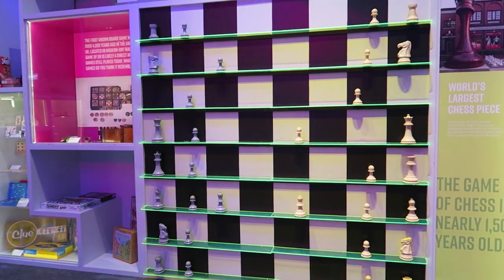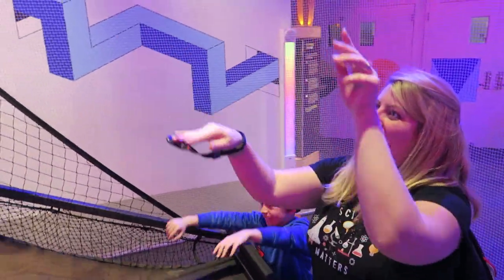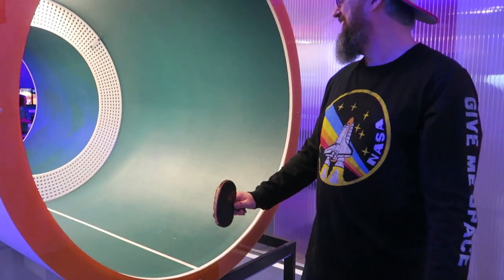It had a lot of video game stuff, some board games. Like arcade kind of games. Yeah, like foosball and ping pong and stuff like that. But for the most part, it was all video games.